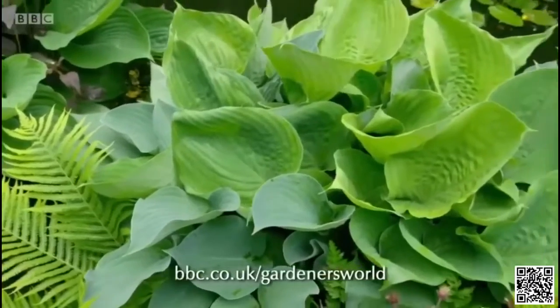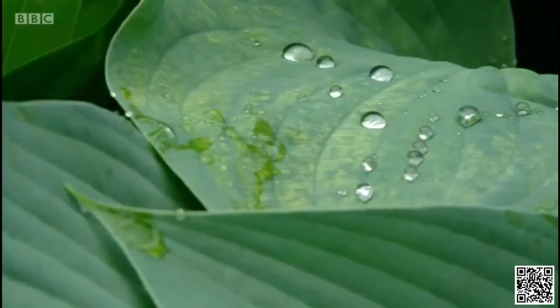Now it's your chance to decide which one of those five is the winner. Voting begins immediately after the end of tonight's programme at 9 o'clock and will remain open all weekend until 10 o'clock on Monday morning. That's the cut-off point. To cast your vote, go to www.bbc.co.uk/gardenersworld, where you will also find the privacy policy and terms and conditions.